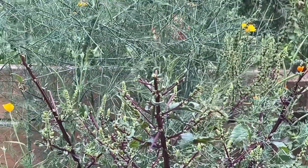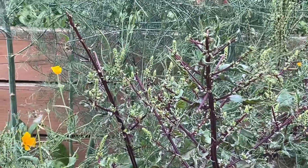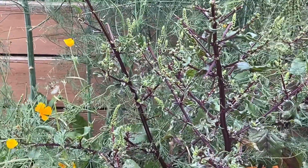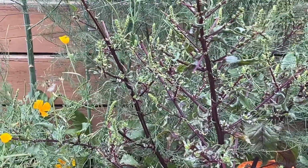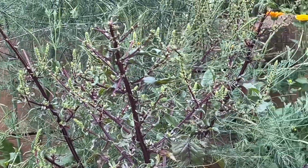This is a beet that went to seed. The deer ate all the tops and the leaves off. They did not eat the seeds, but they ate most of the broadleaf. And they had done that last month, so I'm not sure there's any new damage to that.